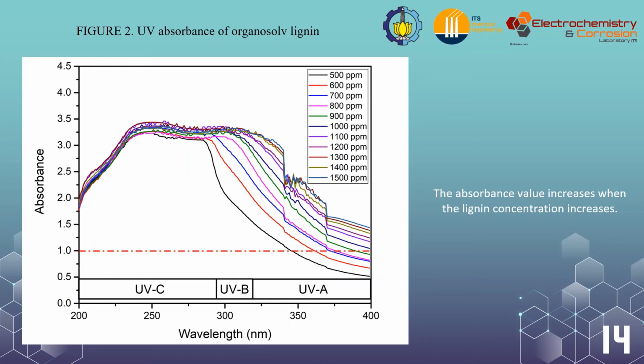For UVA, as well as UVB and UVC, the absorbance value also increases when the lignin concentration increases. For UVA, at a concentration of 500 until 800 ppm, the absorbance value decreases, while at a higher concentration, 900 until 1500 ppm, the absorbance is constant then decreases. The higher the lignin concentration, the more constant the absorbance value.